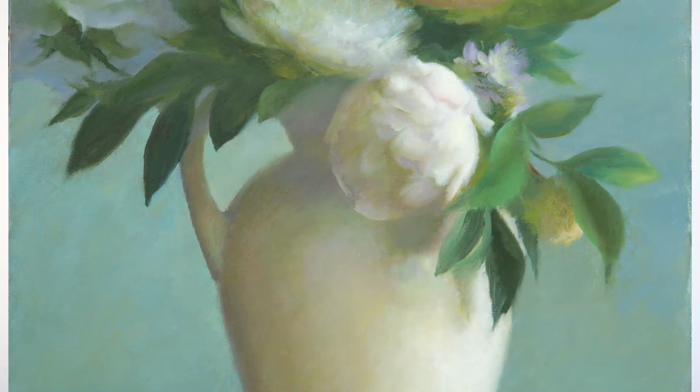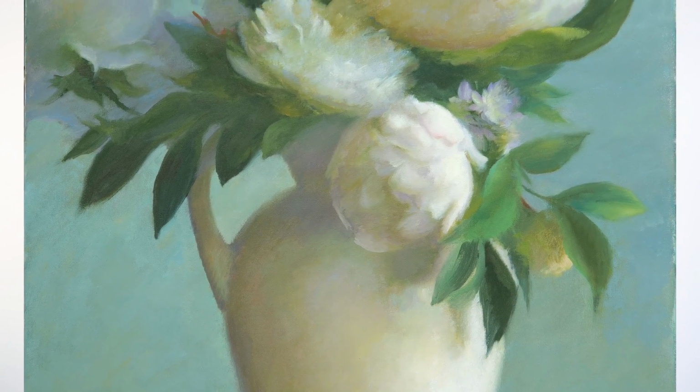My name is Jean Lightman, and my studio is 312. I work primarily in oils. I work some in pastel, two-dimensional paintings. And the best way to describe it, I usually say that I work in the Boston school tradition.